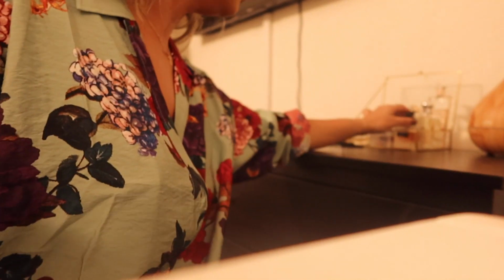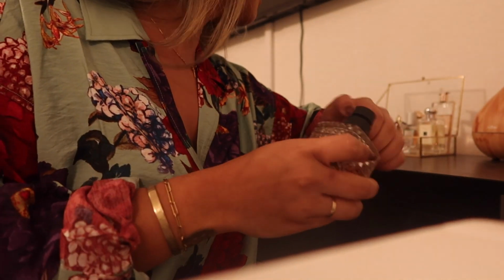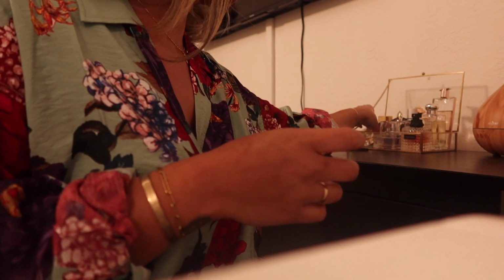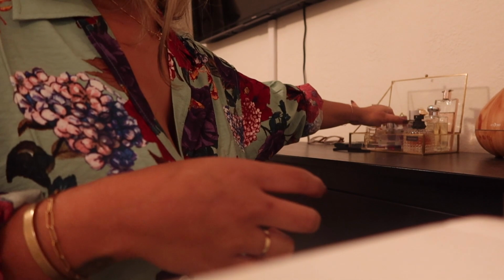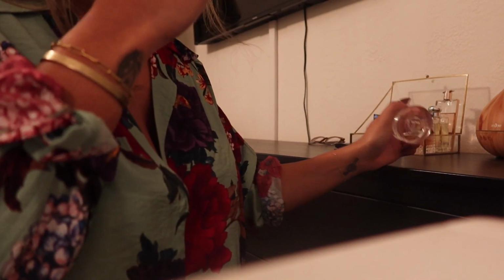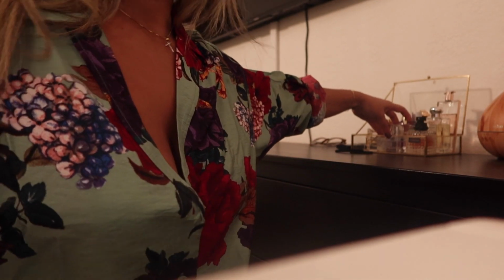This is always my dilemma, and every outfit has a different personality, so I can't just wear the same perfume every single time. Or do I want to do, I have Valentino Born in Roma, which I love. I love this perfume. Or I have YSL Libre. I love this perfume. Gucci. I don't know what I want to smell like.